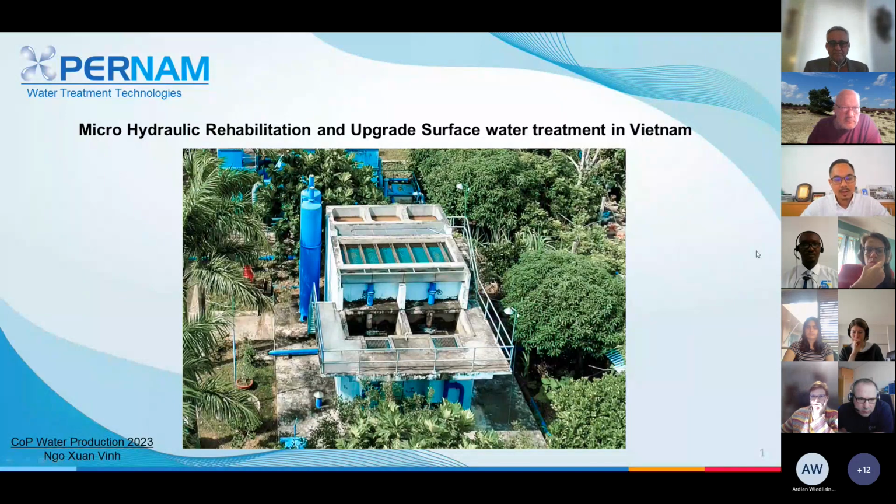Okay. First of all, we are very grateful to cooperate closely with Mr. Rusnandi on the microhydraulic technology. As you can see in his presentation, it took a long time, a lot of effort, a lot of studying and testing to get to this solution. For us, it's more simple, and the solution is already there, so we just implement it here in Vietnam.